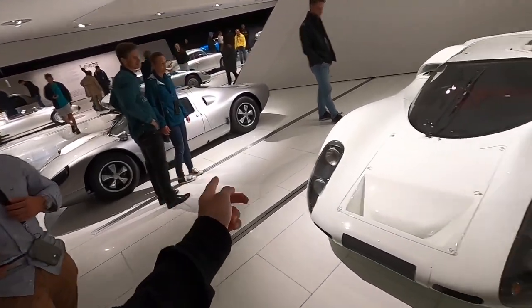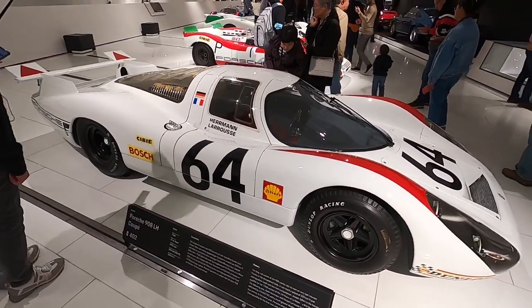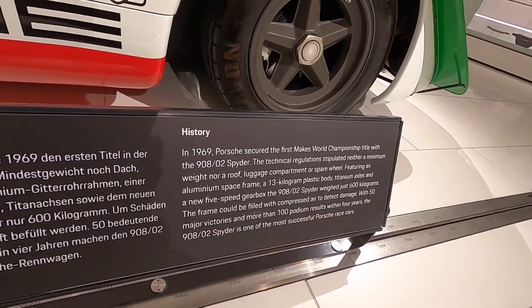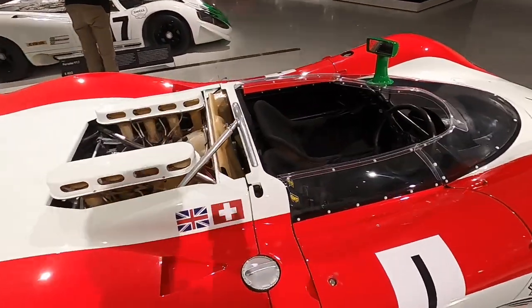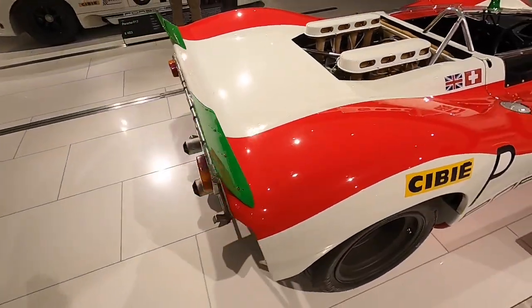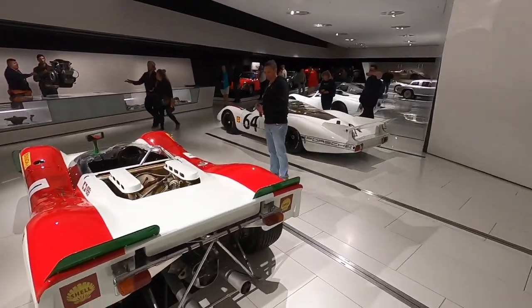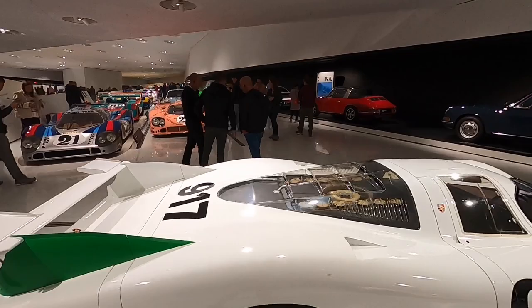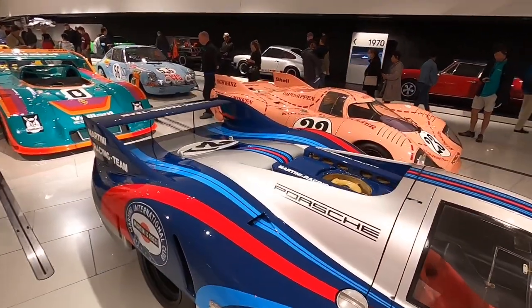Flat 8. 904, 907. Now we're getting into 908 here. Another flat 8. Pretty cool stuff. So on this 908 Spider, it says the frame could be filled with compressed air to detect damage. So 50 major victories, 100 podium results in 4 years. This car is super, super cool. Can't say I've seen this car, it's the first time for me. Yeah, that's awesome. And this 917 just got active aero, I guess, or manual aero, but pretty neat. Dude, pink pig.